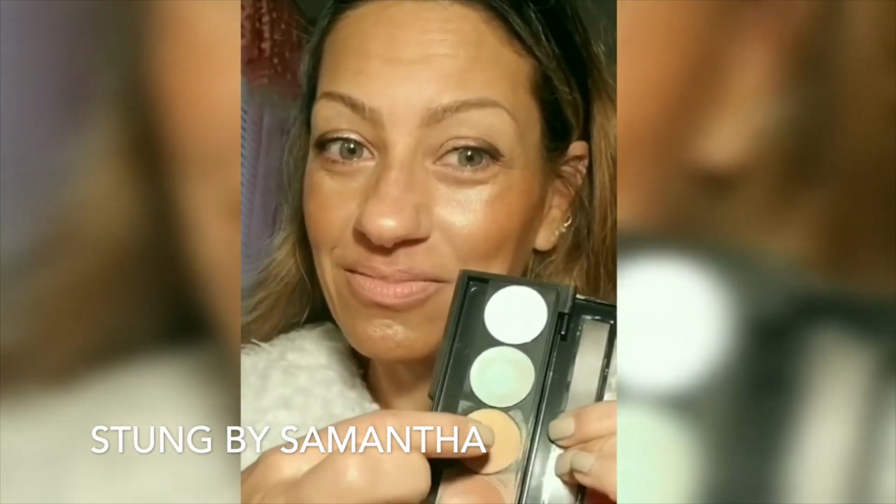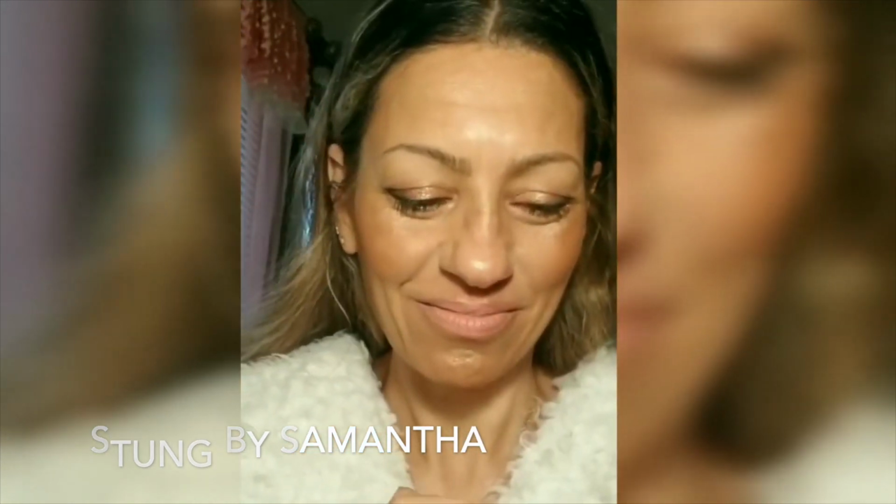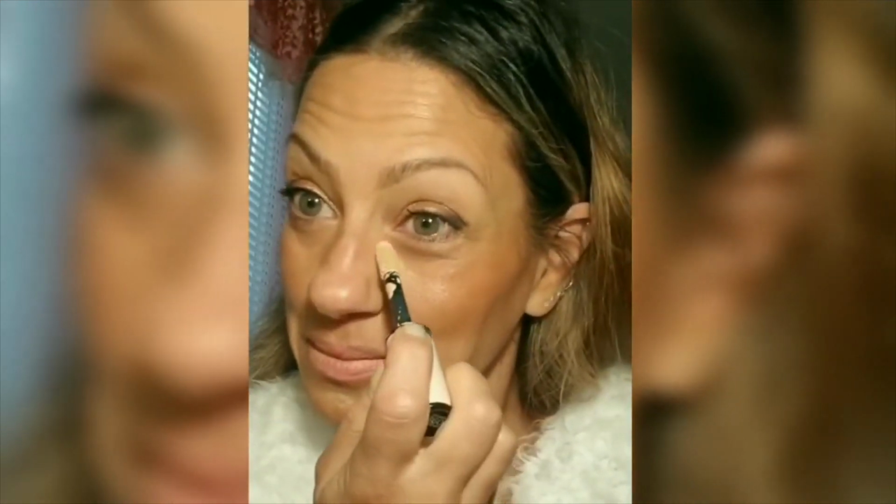Today I'm going to be using a color corrector, and that's just an extra step to make my eyes even more bright. I'm using Dermaflage, but really you guys can use anything you want as long as it's a nice peach color corrector. I'm going to put that on immediately after my eye cream, and this is really going to help brighten up the eyes because I do have a lot of dark pigment just naturally, culturally under my eyes. I've always had this.